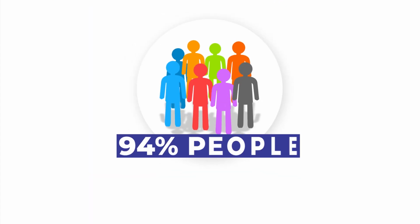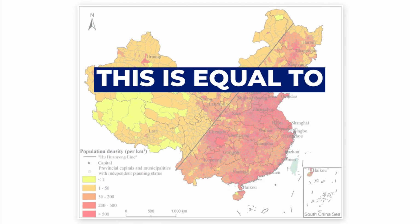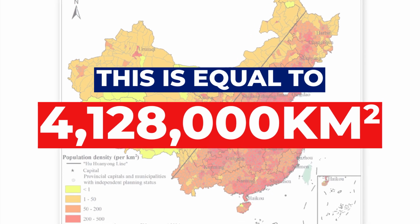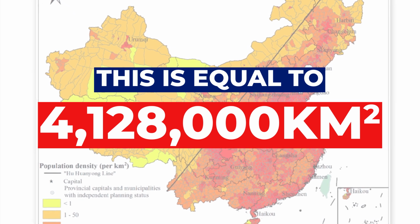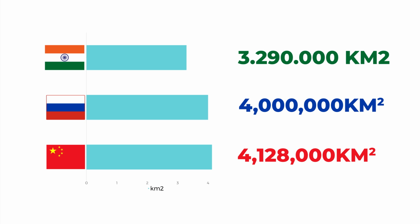Now, we earlier said 94% lives at only 43% of their land area. This is equal to 4,128,000 square kilometers of the country. This is comparable to Russia's size we discussed earlier and India's size of 3,290,000 square kilometers.